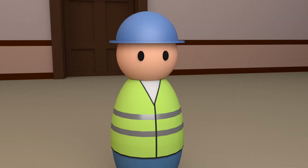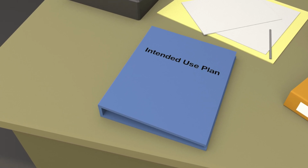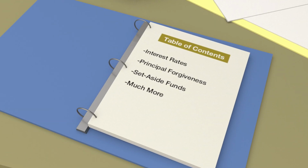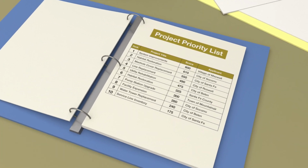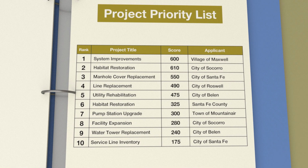States are eligible to receive these funds when they submit an intended use plan to the EPA. An intended use plan describes how the state plans to use the SRF money. IUPs also include information about interest rates, principal forgiveness, set aside funds, and much more. Part of the IUP is a project priority list, which shows what projects the state intends to fund.